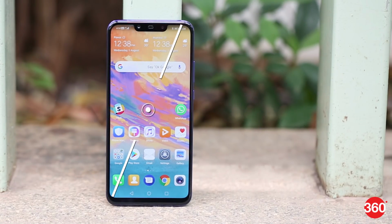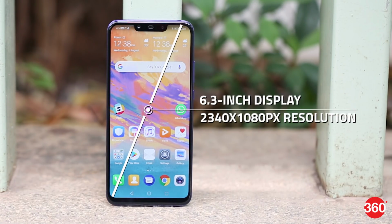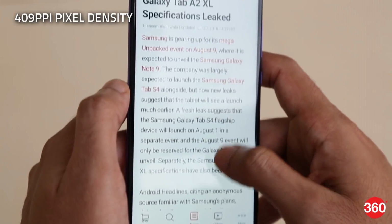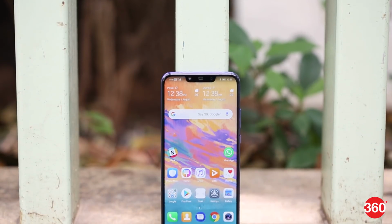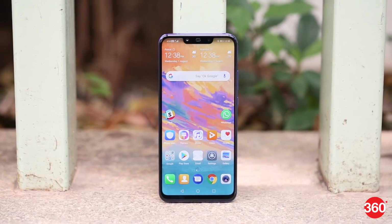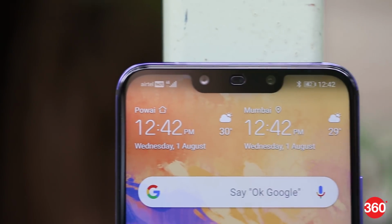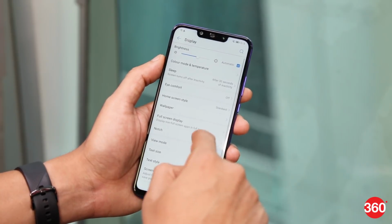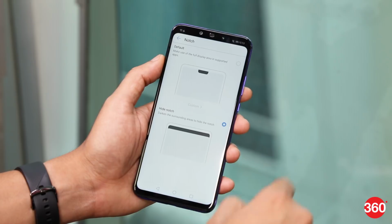The 6.3-inch IPS display produces vivid colors, and the Full HD Plus resolution ensures a high enough pixel density for smooth color gradients in pictures and sharp text. The screen is quite bright as well, and the Nova 3 is very legible under sunlight. It has slim bezels and there's the infamous notch on the top. The good thing is that just like the other phones in its price category, it can be hidden via software.